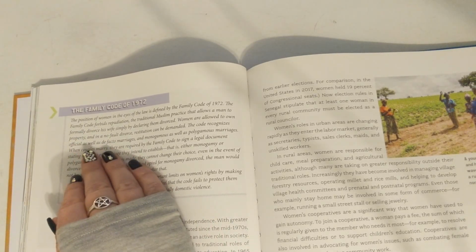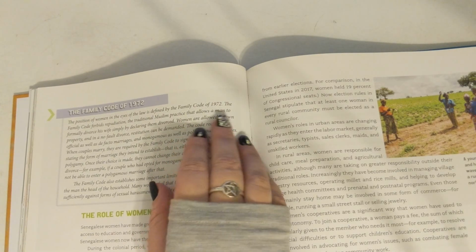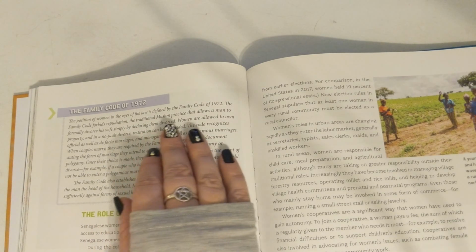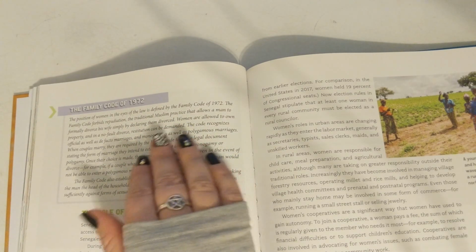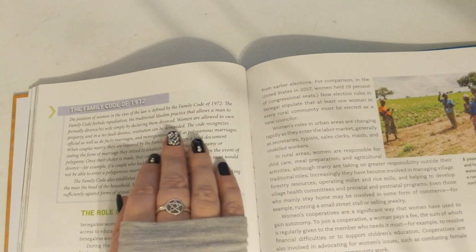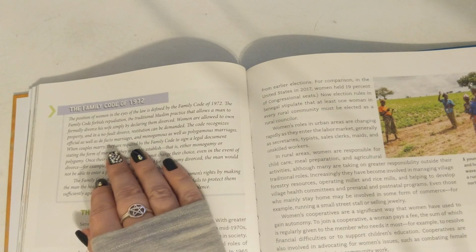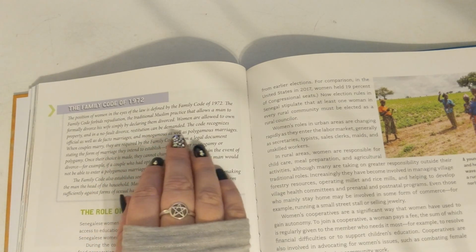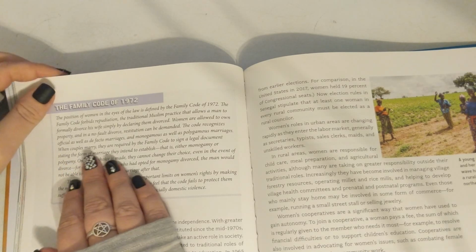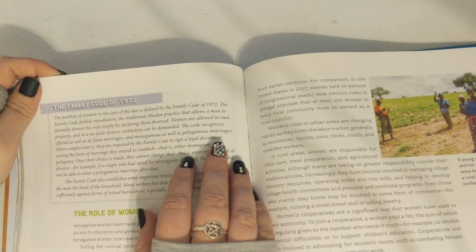The position of women in the eyes of the law is defined by the Family Code of 1972. The Family Code forbids repudiation, the traditional Muslim practice that allows a man to formally divorce his wife simply by declaring them divorced. Women are allowed to own property, and in a no-fault divorce, restitution can be demanded. The code recognizes official as well as de facto marriages, and monogamous as well as polygamous marriages.